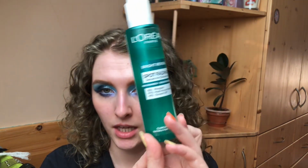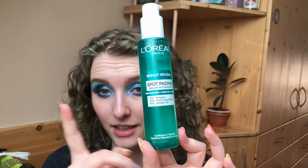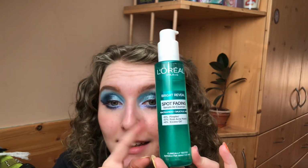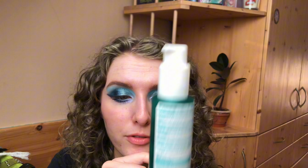And then back to skincare, I have the L'Oreal Paris Bright Reveal Spot Fading Serum in Cleanser. This is with niacinamide and salicylic acid. So it's this one. I do like this line. I have a sunscreen and a serum from this line as well. And this is supposed to reduce pimples, post-acne marks, which is what I usually deal with. There is still redness on my face, and it's supposed to help with excess oil.